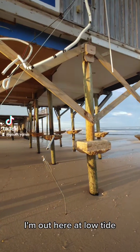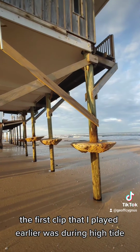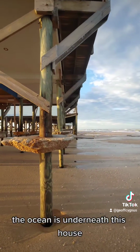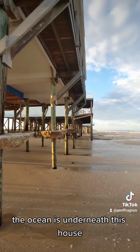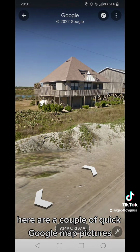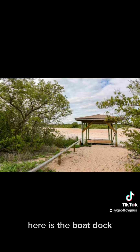As you can see here, I'm out here at low tide. The first clip that I played earlier was during high tide, and you can see there's nothing separating this house from the ocean, and at high tide, the ocean is underneath this house, which is very sad for whoever bought this house about a month ago. Here are a couple of quick Google Map pictures. Now, here is the boat dock at that listing a month ago. Here is the boat dock now.